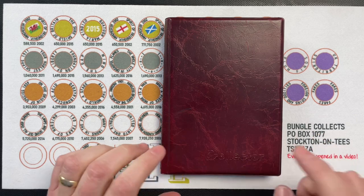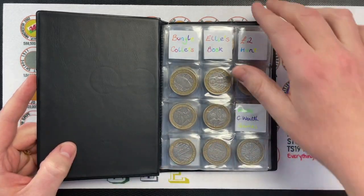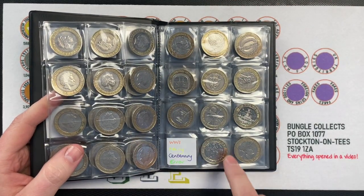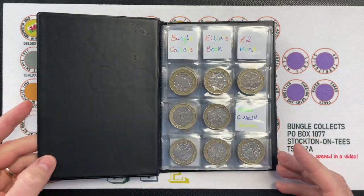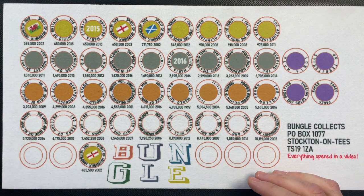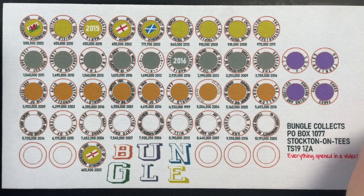Right, okay. This is our £2 book. This is Ellie's book. My book's been well filled. Ellie needs Commonwealth Games Wales. And she needs a Navy Centenary with a flag error. The writing around this £2 coin is the right way up. Mine was the opposite way around. Doesn't add any value to it. Just a bit of a variant, something a little bit exciting, a little bit interesting, or a little bit different, I guess. But yes, I'm really keen to get that filled.